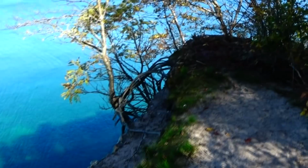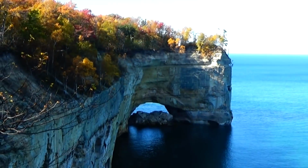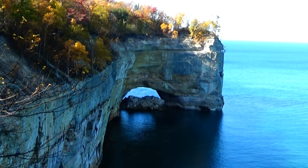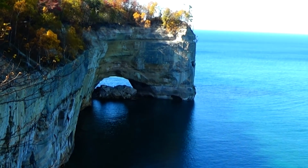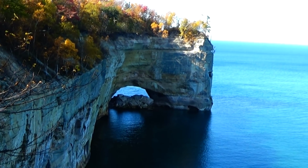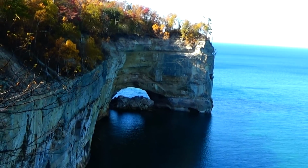Oh, I have to check this out. Should be another amazing view. Yeah, this is an amazing view of Grand Portal. Well, that cave in there happened, not sure how many years ago it was, but at one time they said you could actually take a little boat through there.